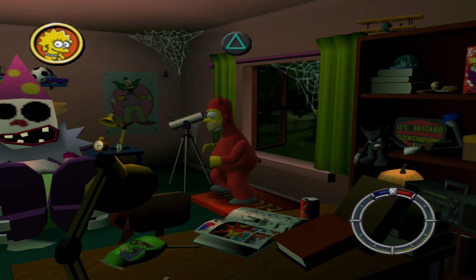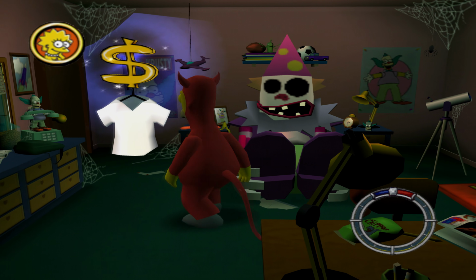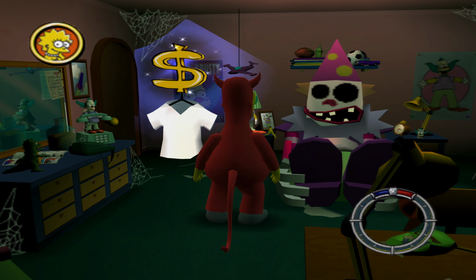Finally, we can enter Bart's room during the final level. Inside, we can see quite a terrifying clown-themed bed. This is from the season 4 episode, Lisa's First Word.